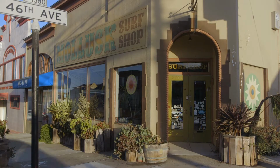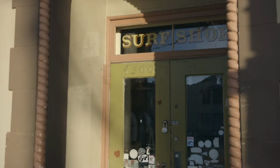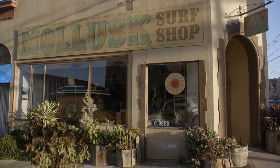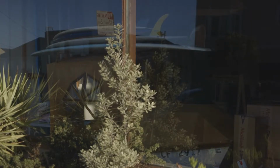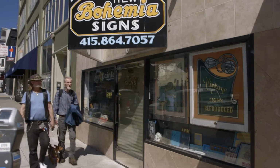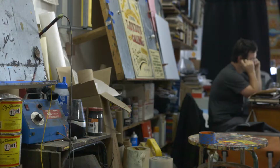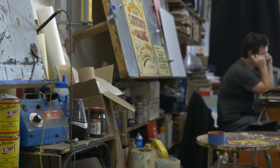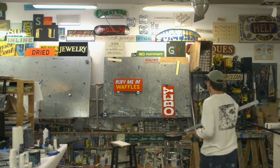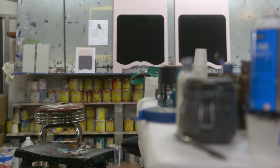When I first moved to San Francisco, a friend of mine told me that he was going to open up a surf shop, and he was getting a sign painted and thought that I'd be interested in seeing the place that was going to do the sign. So he took me down to New Bohemia Signs, where he was ordering the shop sign, and I just kind of fell in love with it immediately. I started an apprenticeship the following week and then ended up staying there for over 5 years.